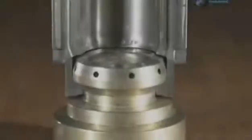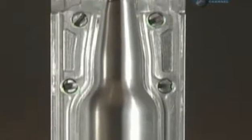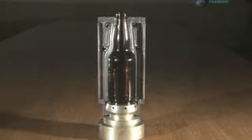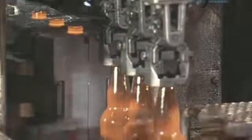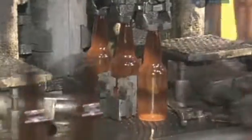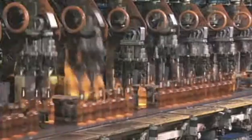Each parison then moves into a blow mould, the cavity of which is the shape of the final bottle. The equipment blows compressed air into the parison, stretching the glass outward towards the wall of the mould cavity. This process creates the final bottle shape and hollows out the inside. These are amber-coloured beer bottles. The colour is produced by adding small amounts of iron, sulphur and carbon to the glass mix.